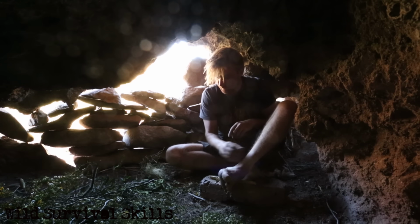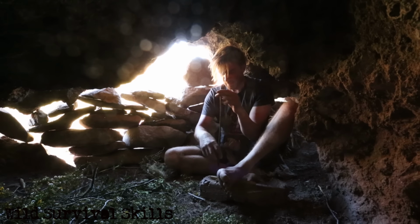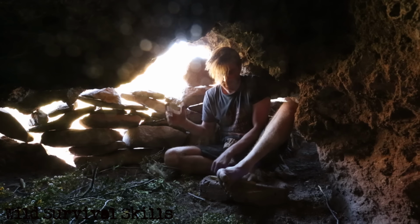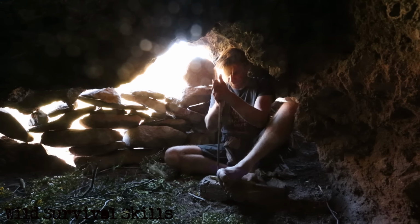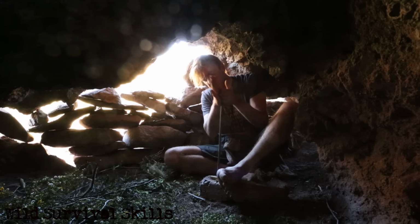So, all right, I've got my hand drill. It was getting a little windy out there, so I decided to bring it on in here. Last thing you want is to make a hand drill and then the wind comes and knocks your formed coal out from underneath you. And so this is the hand drill, tall spindle, and it's nice and straight.